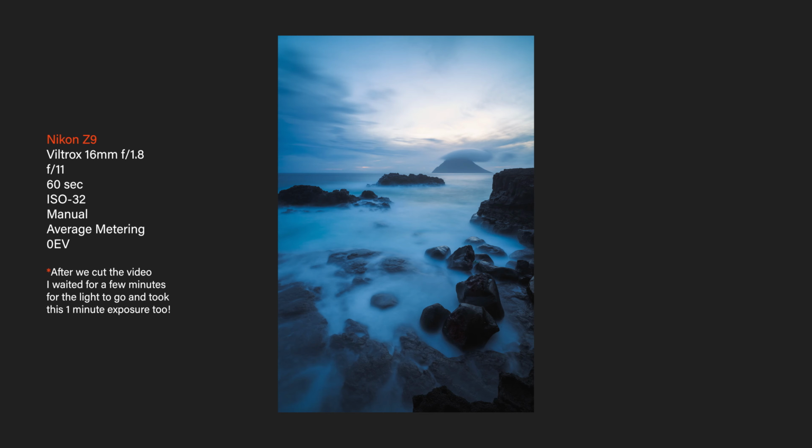All right, guys, so there you have it. That's the 16mm f1.8 for the Z mount for full frame. You saw what it can do in the video. You also saw what the 27 1.2 for crop sensor can do on the full frame camera in Axel's hands shooting the video. And that's it.